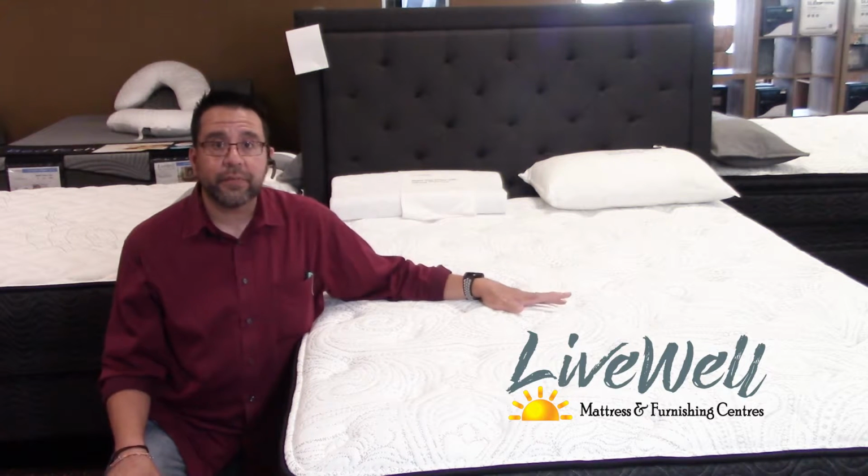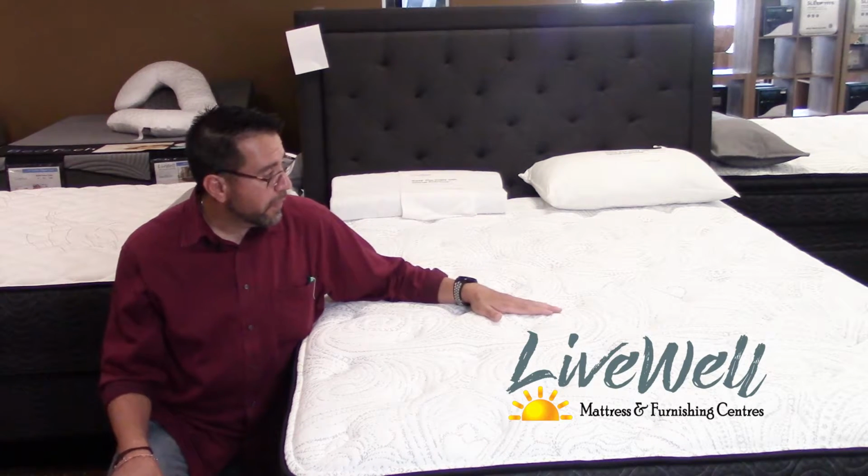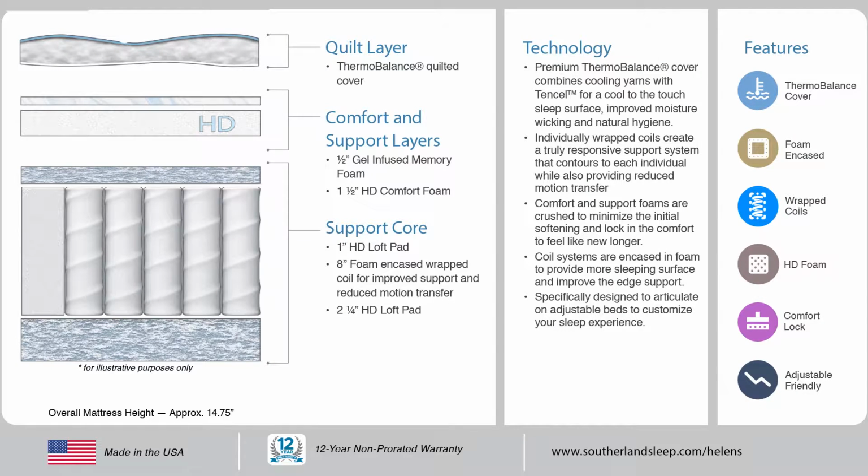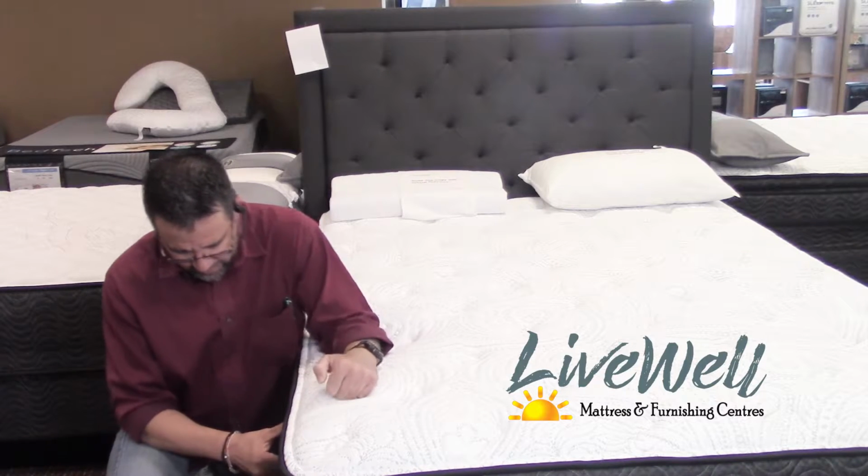So let's talk a little bit about the construction on the Helens Luxury Firm. First, the ticking, which is the front, the cover. The cover is made of tencel. It's a good wicking fabric, wicks sweat right away from you. Next, below that, we have a half inch of memory foam. It's a complete sheet of memory foam. Right underneath that, we have 1.5 inches of heavy density foam. That's the support that you're getting. That's the total support that you're getting.